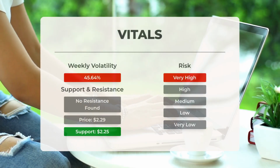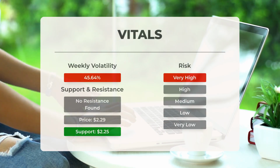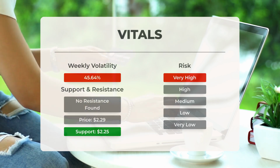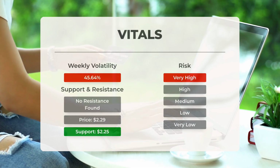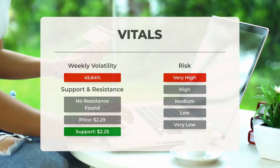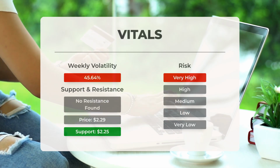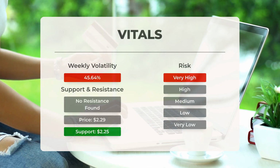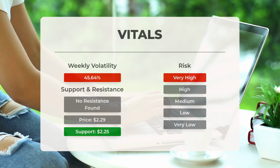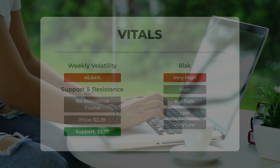Support, risk, and stop loss for Opendoor Technologies. Opendoor Technologies Inc. finds support from accumulated volume at $2.25. This level may present a buying opportunity, as an upward reaction can be anticipated when the support is tested. The stock exhibits significant movement during the day, indicating high volatility. With a considerable prediction interval indicated by the Bollinger Band, this stock is deemed very high risk. Over the past day, the stock fluctuated by $0.54, representing a change of 26.34%. In the last week, the stock has averaged a daily volatility of 45.64%.